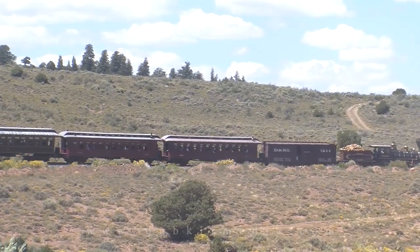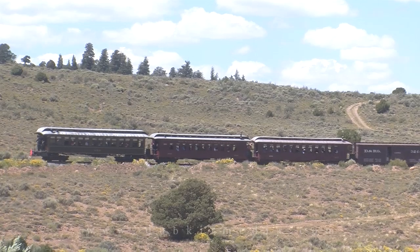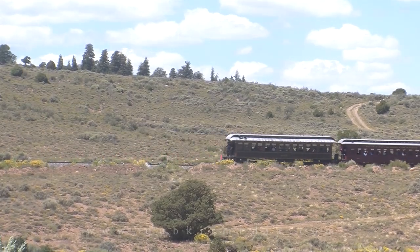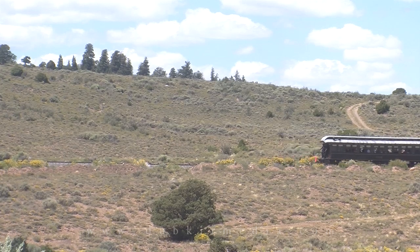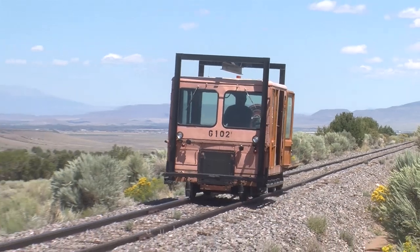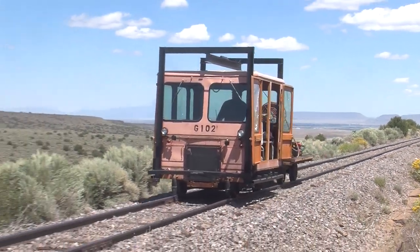Shortly around the curve, the Glenbrook would lose its steam pressure, causing the train to stop. This train will also be turning at Bighorn, but unlike the previous day, the locomotives will be double-heading back down the grade. In the Rio Grande days, a special authorization was needed for this kind of move.